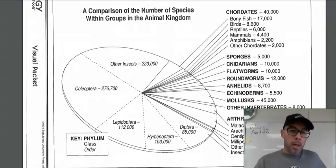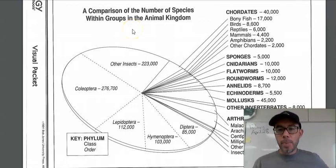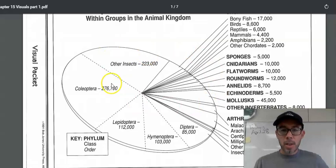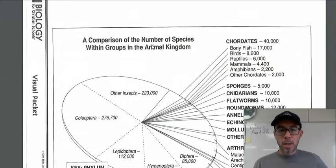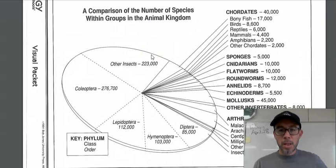Aren't worms fun? On the original visual packet that I sent you, there's this thingamabob right here. We got a comparison of the number of species within groups in the animal kingdom. And we did sponges already, and cnidarians like jellyfish and hydra and whatnot here, and I guess sea anemones and stuff like that. But now we're talking about these next three right here: flatworms, roundworms, and annelids, or segmented worms.